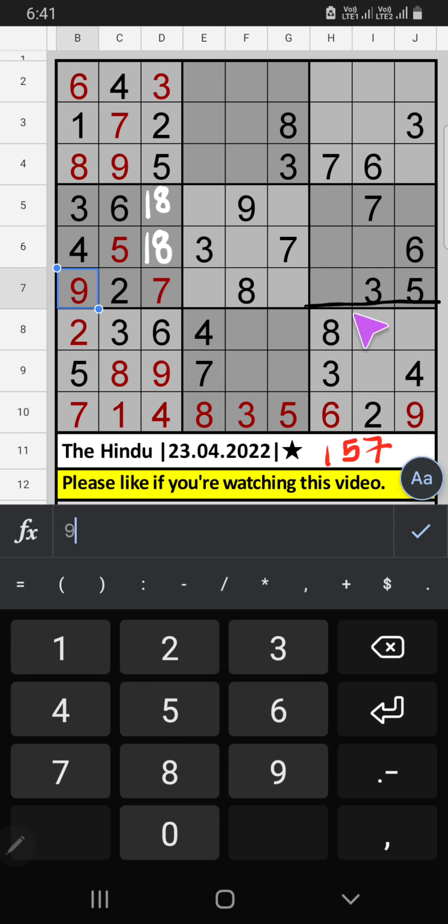Ninth grid, 3 numbers are remaining, 1, 5, 7. Column I, we have 7. So 7 can't come in these cells, then 7 is confirmed here. Then only 2 numbers are remaining, 1 and 5. It will come in any one of the cells. Ninth row, we already have 5. So 5 can't come in this cell, 5 is confirmed here. Then 1 is here.